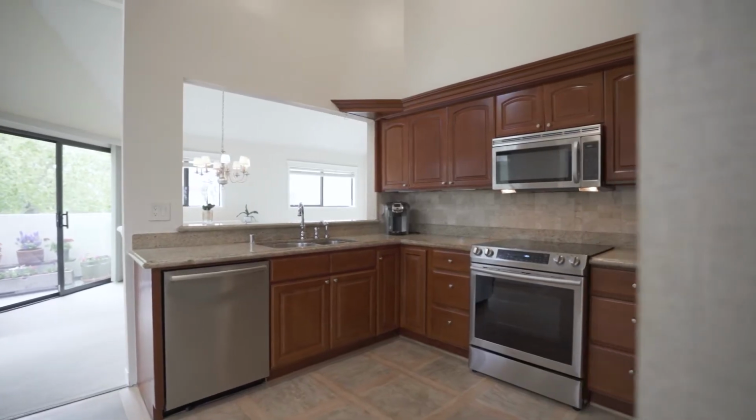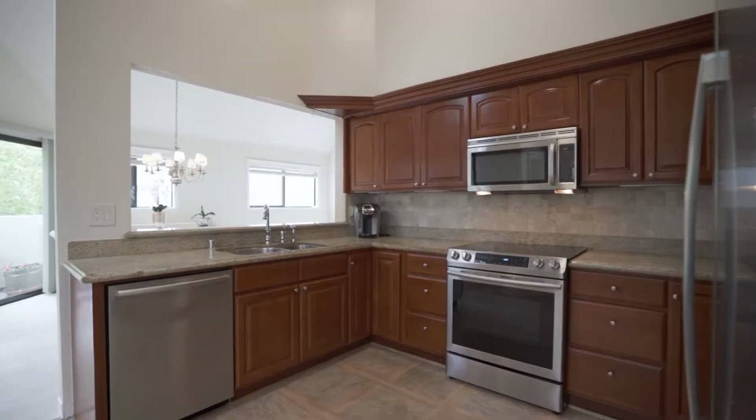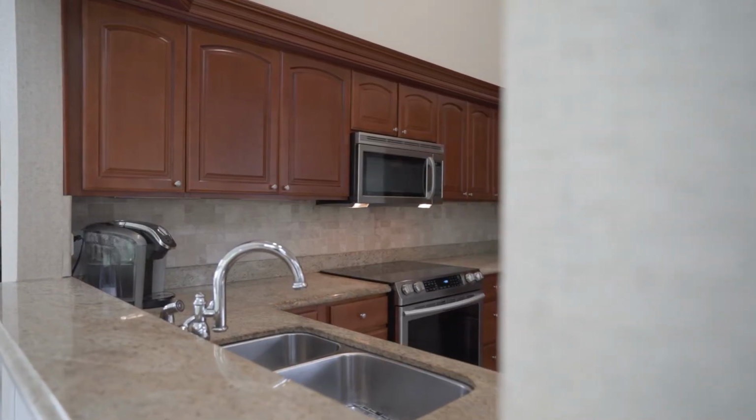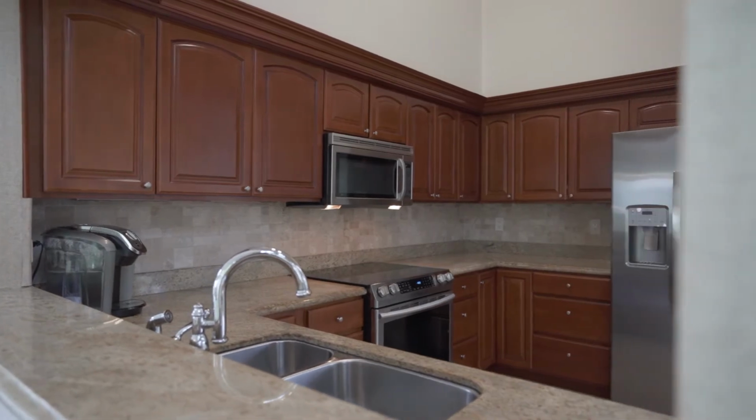As you enter the kitchen, you also see that it opens up to the dining room, and it has been remodeled and meticulously maintained.